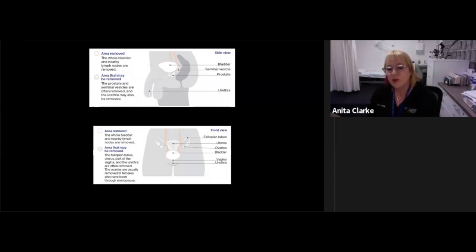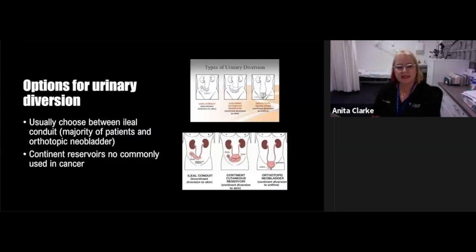So when we start to put everything back together after the removal of the bladder, it's quite a big job, and we're already 2 to 3 hours into the surgery. And so prior to it, what we've done is had a discussion about how is the best way to redirect the urine now that the bladder does not exist. And the majority of patients would undergo what is called an ileal conduit.